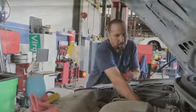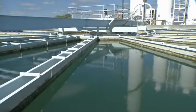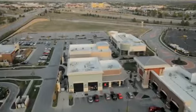As you can tell, Public Works plays a big role in making sure that you have the highest quality of life here in Olathe. We want to continue to work as hard as we can to make Olathe the best place to work, play, and live.